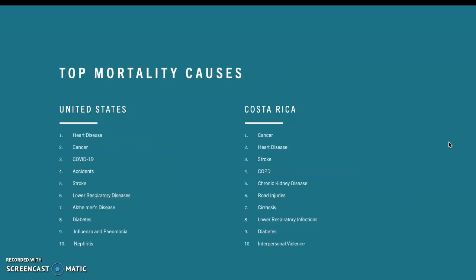Some of the top mortality causes in the United States and Costa Rica that are shared include cancer, heart disease, accidents, stroke, lower respiratory diseases, and diabetes. And then differing in these two countries are COVID-19 as a top cause in the United States, influenza and pneumonia in the United States, Alzheimer's disease, as well as nephritis. And in Costa Rica, some of the differences seen are COPD, cirrhosis, and interpersonal violence.